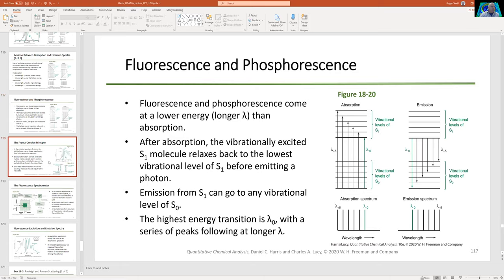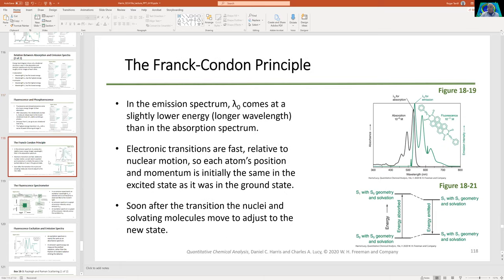And then, well, there's the Franck-Condon principle here, right? Which is one of the important concepts that's going around here, which is that the emission spectrum comes at a slightly lower energy. There is a Stokes shift, right?